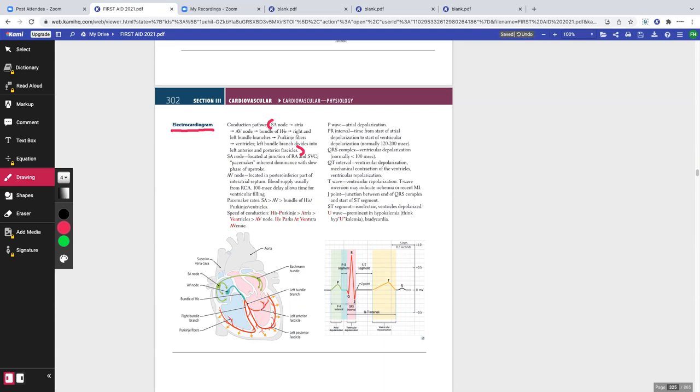There's a disease that will be associated with this conduction pathway. Can anyone tell me what is the disease associated with this pathway? Very simple, it is heart block. First degree, second degree, Mobitz type 1, type 2, heart block, that's that. Third degree AV block, and these are some other things.